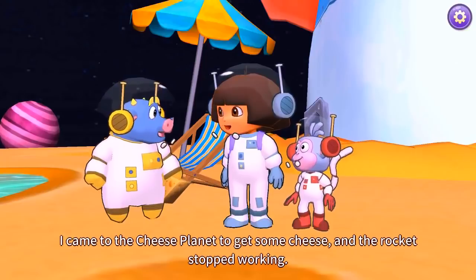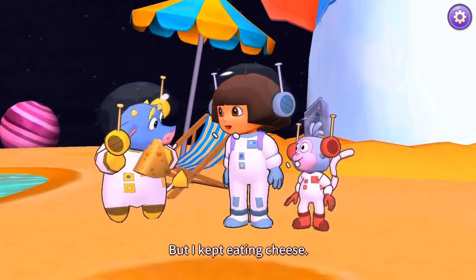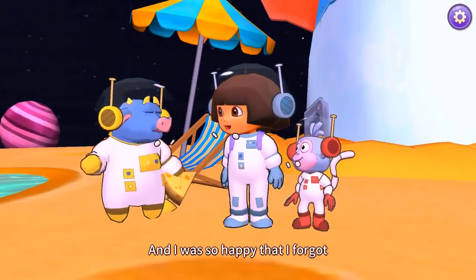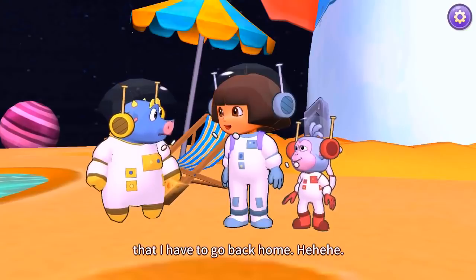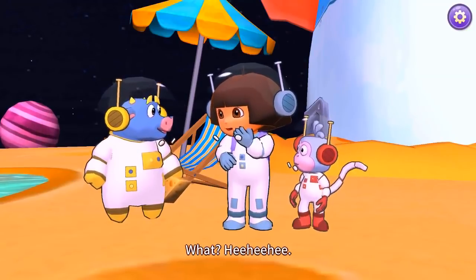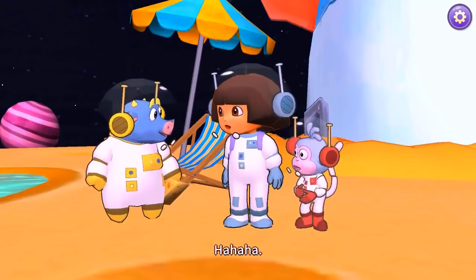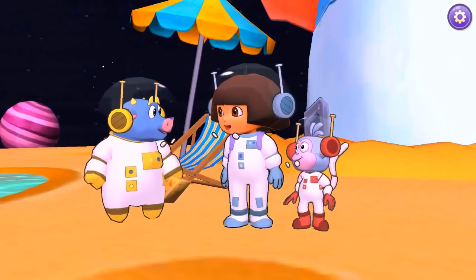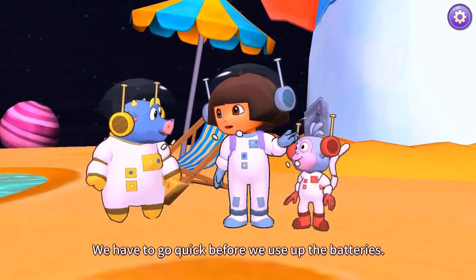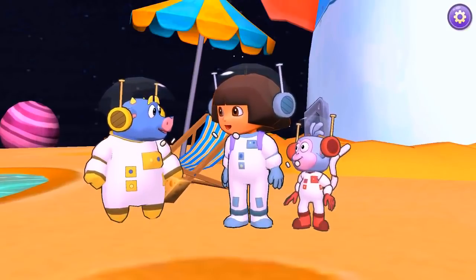Planet to get some cheese, and the rocket stopped working. But I kept eating cheese, and I was so happy that I forgot that I have to go back home. What? Benny! Now, we have to go back home. We have to go quick, before we use up the batteries.